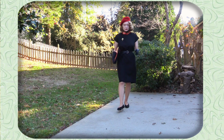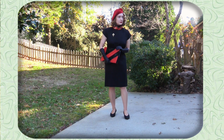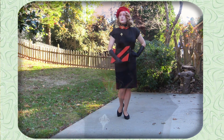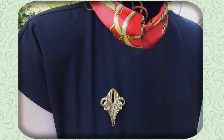This next outfit is a little more fancy and chic than my previous ones. This time I tied a red, black, and gold chain print scarf high up on my neck to change the neckline of the dress. Then I added red and gold pops of color throughout the outfit to accentuate the red and gold in the scarf.